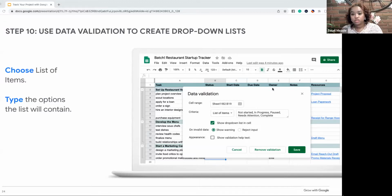So now what you want to do is start to put in the criteria for your drop-down list. So you want to choose list of items from the criteria menu, and then you want to type in whatever you want it to read. Again, it might be not started, in progress, and completed, or I need assistance. Whatever those drop-down criteria are, it's really up to you, but just make sure that it is something that's going to help you to better know the status of your team, or help you to better select certain information. If there's only certain people, you can do a drop-down list for the people that are working on your sheet. If it is for a select team, then that way you have to select something that's in a drop-down list. Google Sheets will not allow you to input information where there is a drop-down list.